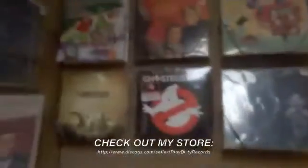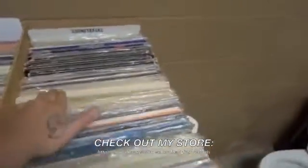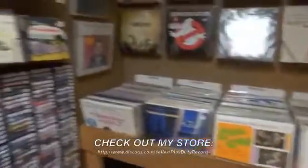You've got all your soundtracks and voice, spoken word stuff down here. Soundtracks, new soundtracks. They used to have the new arrivals here, and I guess they got them all put away, which really sucks because I used to like looking through the new arrivals. Now I would have to look through it all again just to find out what arrived since I haven't been here in a while.